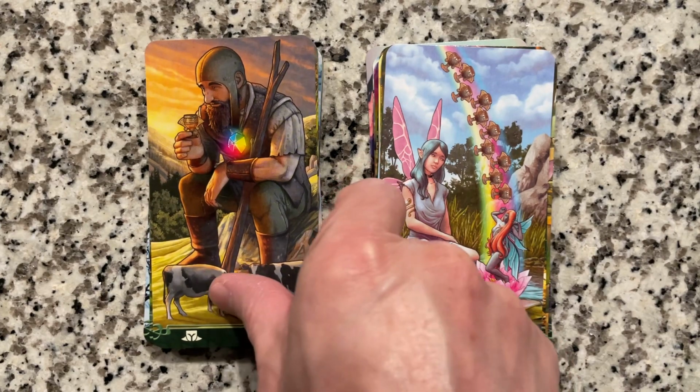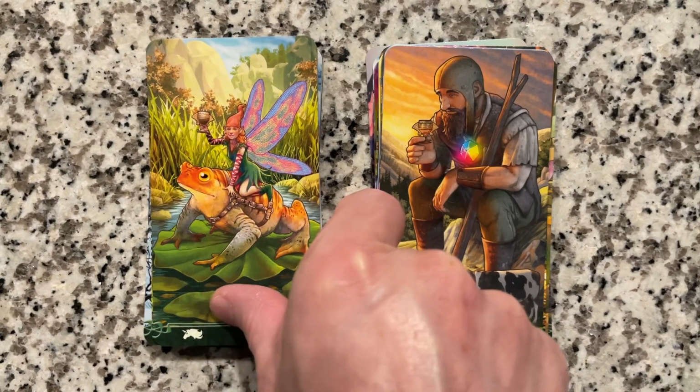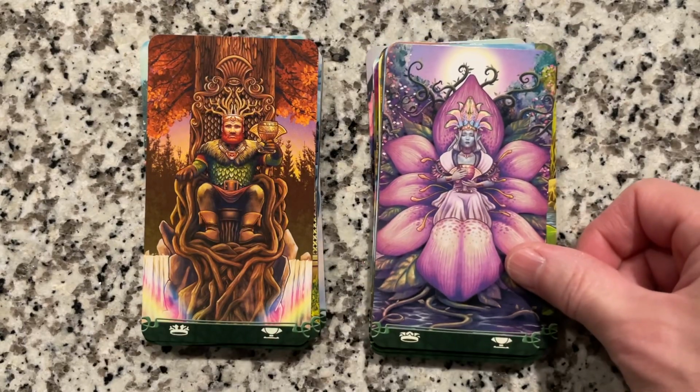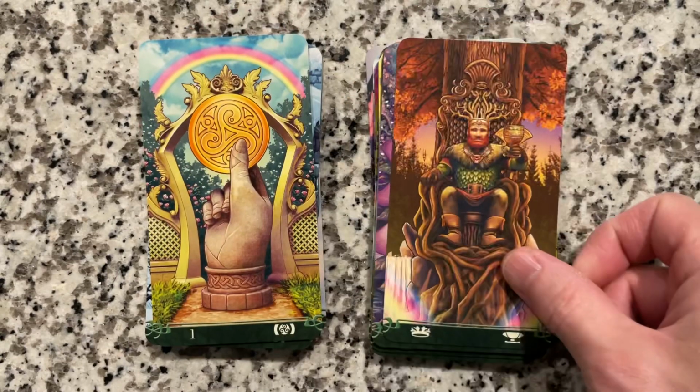And then we have, I assume, the Page there, that's a very large dude compared to the cows. If that's a perspective, that's a very large man. Yeah, then we have the Knight, I guess, riding on a frog. Very cool. And we have the Queen. The Queen action looks pretty good. And the King. A lot of rainbow type colors, even when there is no rainbow.